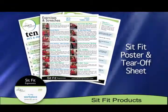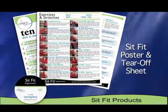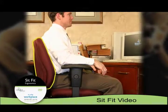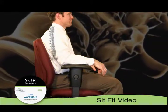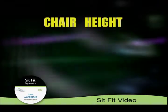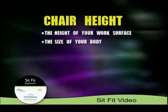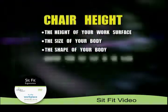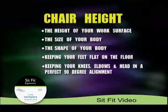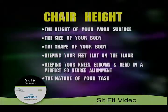Here are samples of the customizable SitFit materials. Again, we will customize this kit to include your logo and contact information. If your chair has lumbar support, be sure to line it up with the natural curve of your lower back. To determine the correct height of your chair, you must keep 6 things in mind: the height of your work surface, the size of your body, the shape of your body, keeping your feet flat on the floor, keeping your knees, elbows, and head in perfect 90-degree alignment, and the nature of your task.